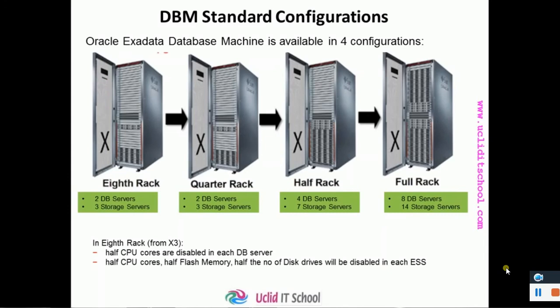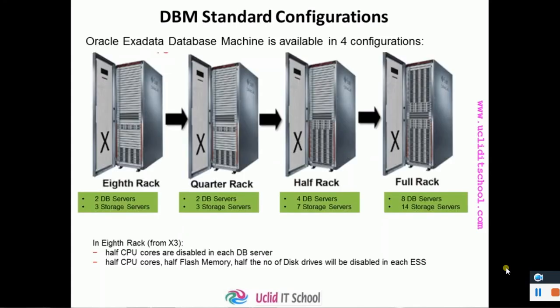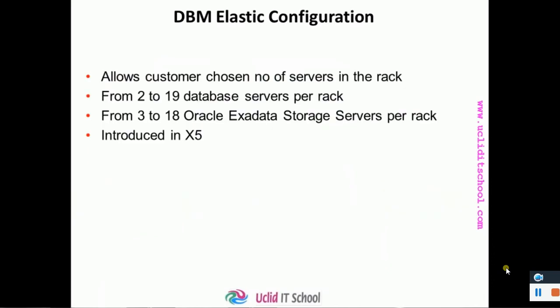So ultimately customers are the God for Oracle. So Oracle has to obey them. That's where Oracle introduced elastic configuration in the X5 version. So against standard configurations, Oracle introduced one more configuration called elastic configuration. In elastic configuration, customers can choose how many database servers they want.